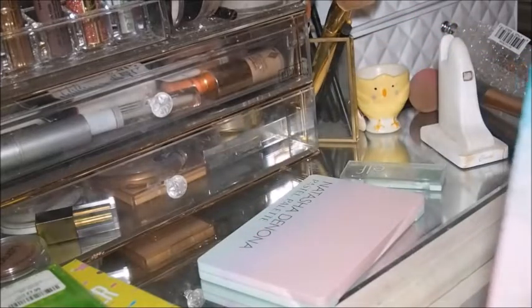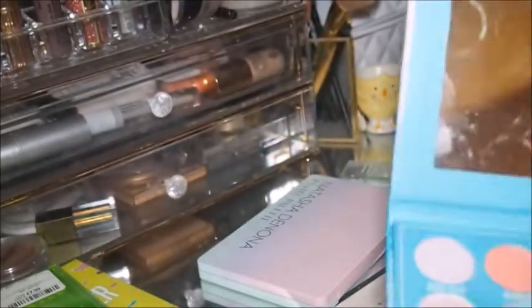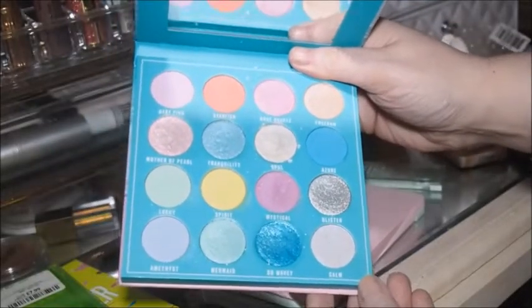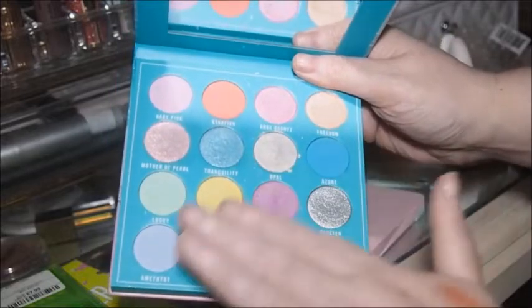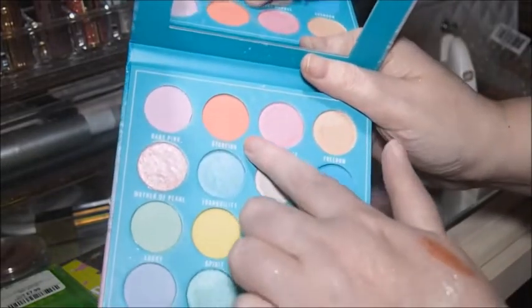And then the last one I used was this Makeup Obsession Crystal Waves palette, and again I really enjoyed using it. If you want a great drugstore palette, I would say this is a good one. It's more for the mattes. The mattes are really pretty. Absolutely love this Starfish shade here.